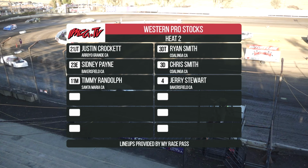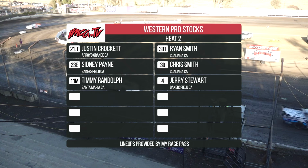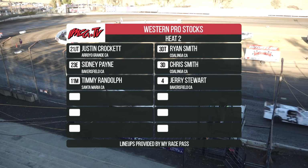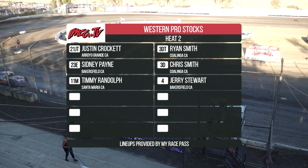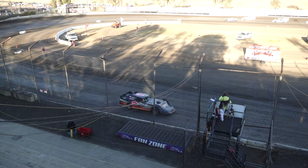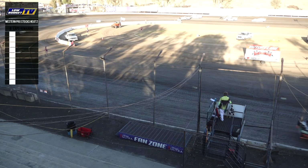Tim Randolph, or Timmy, as you can see on the lineup. I'm not used to the Timmy Randolph, but hey, you know what? It's kind of like a movie credit. At the end of the movie, you get the longest names possible just because you want it to be seen. So good work, Timmy. And Jerry Stewart in the 4 rounding out the field. 6 cars each, as we get ready for heat number 2.